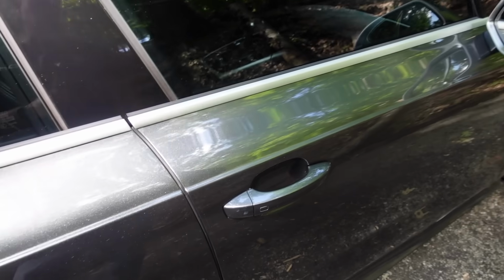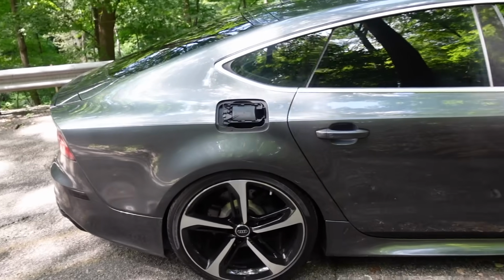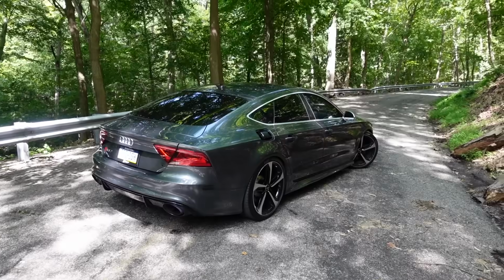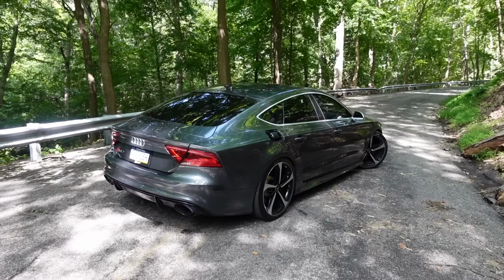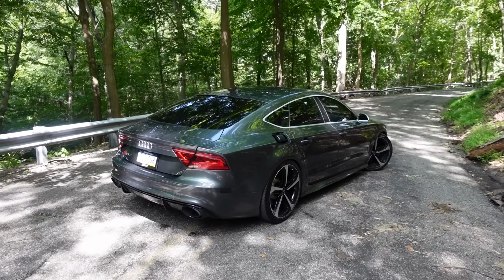It's got soft closing doors. It has night vision, every thinkable feature, backup camera, front camera, 360 camera. I mean, it is really jam-packed with everything, and it is crazy fast. So let's take it out on the road.